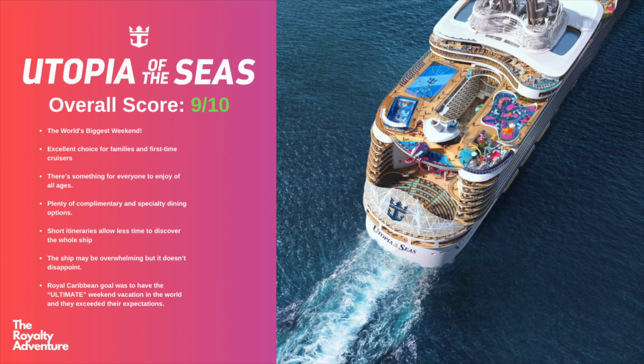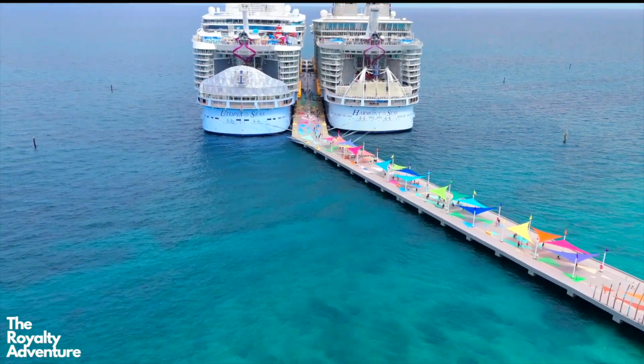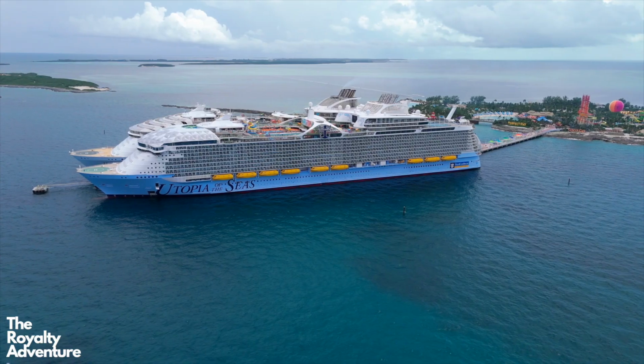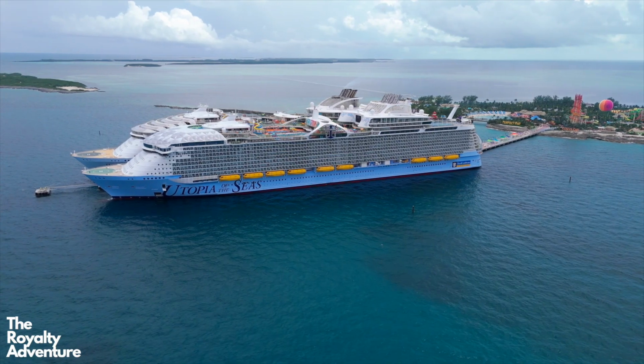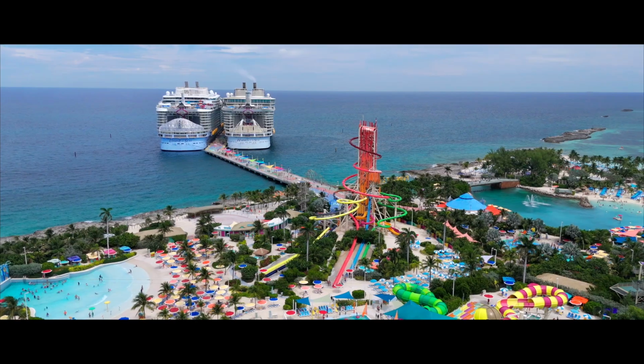Short itineraries allow less time to discover the whole ship, which is true. You could do a 3-day cruise, but to experience everything, the whole layout, I would say do 4 days. Yeah, it's better. The ship may be overwhelming, but it doesn't disappoint. Royal Caribbean's goal was to have the ultimate weekend vacation in the world, and they exceeded that expectation.